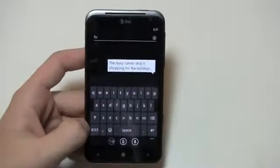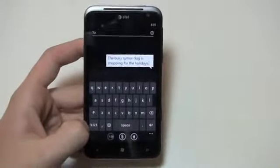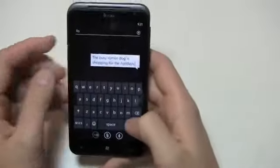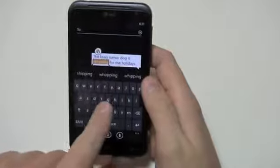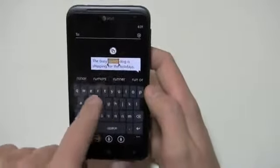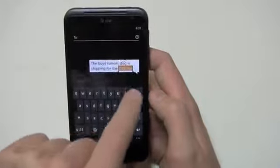You know, I really like Windows Phone's keyboard. They do a great job. I love the tactile feedback, or at least the sound feedback rather. I love the way it sounds. And I like the fact that I can come in here and quickly change the word just by pressing on it. I can either copy and paste it, or I can quickly change words around. Very easy to do.